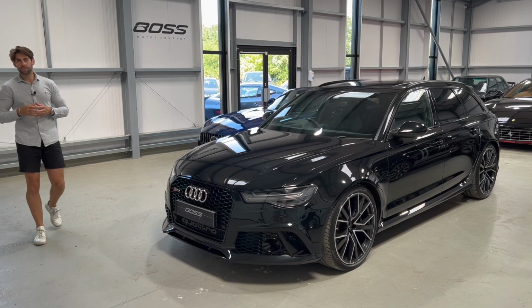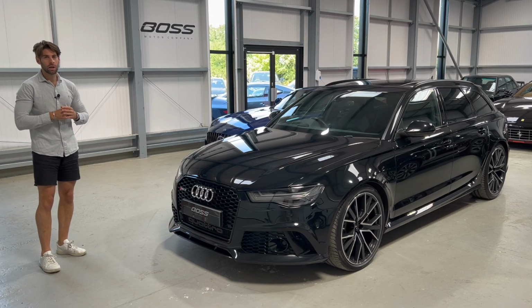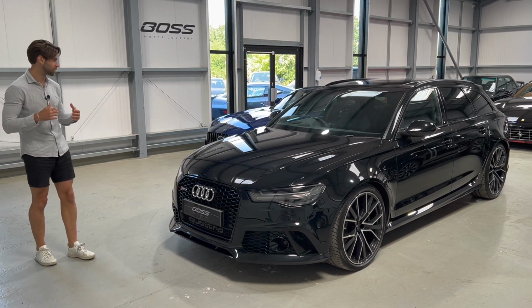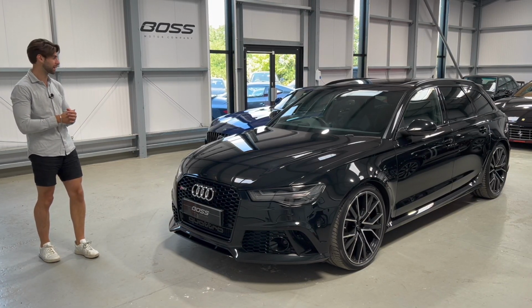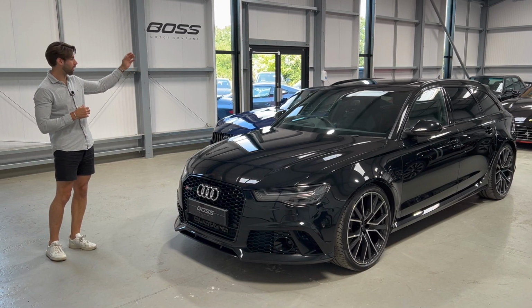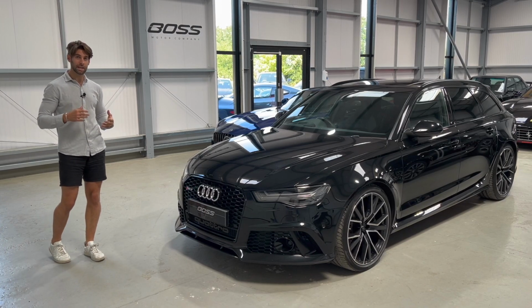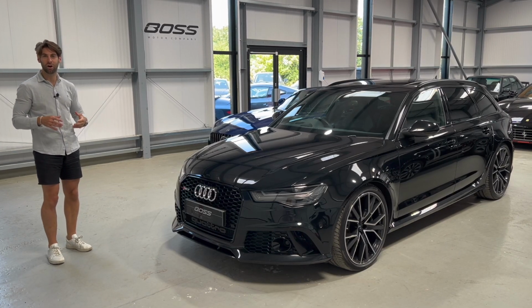This is a 2017 on a 67 registration Audi RS6 Performance. I think these cars are the ultimate family daily driver car with that huge performance compromise, so you get supercar performance, around 600 brake horsepower in these vehicles, but the massive practicality of the big estate-shaped car, the big boot, huge amounts of space in the back for children, for the family, and that amazing everyday comfort.